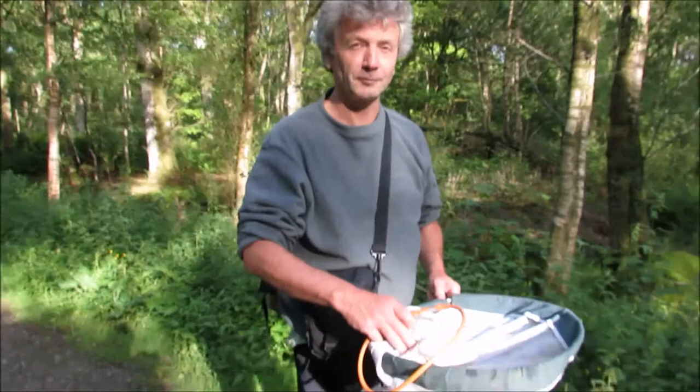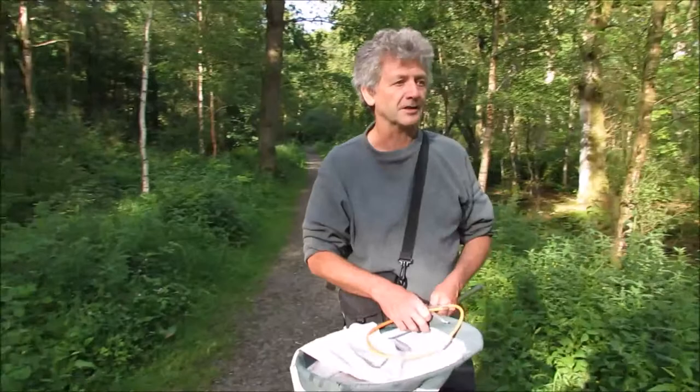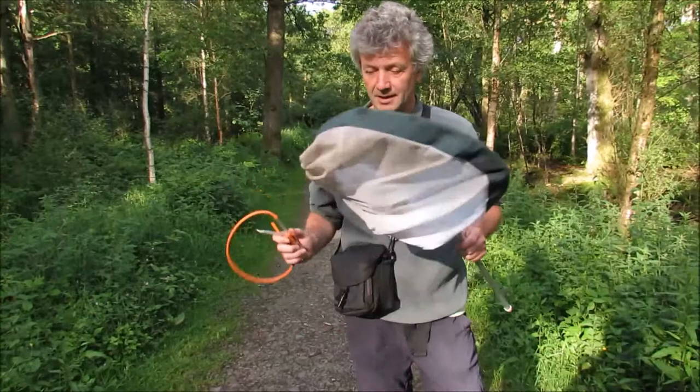Well, I've moved away from the botanists, left them recording plants along the edge of the path, and I'm going to look for some insects around here. We've moved out into a bit more open woodland, and a bit of sunlight getting onto the ground flora is better for a lot of insects. So this is a better area to look for insects than in the denser closed block of conifers that we've just come out of. Now, I've got with me my net and this device, which is a pooter.